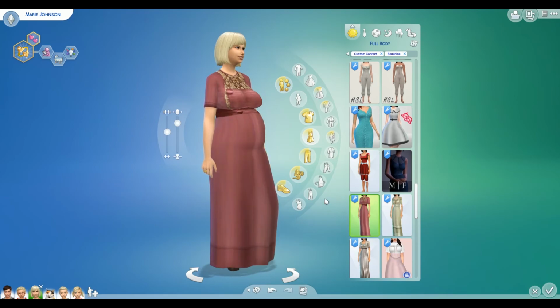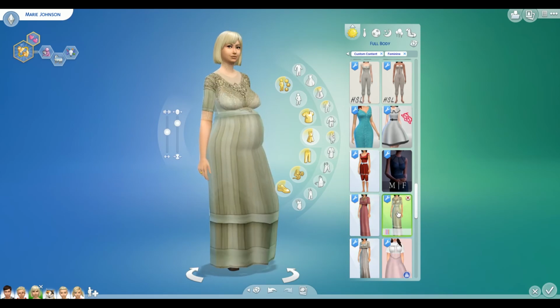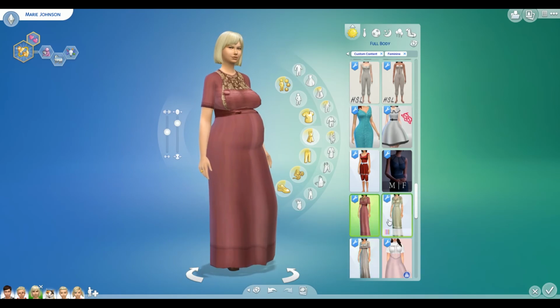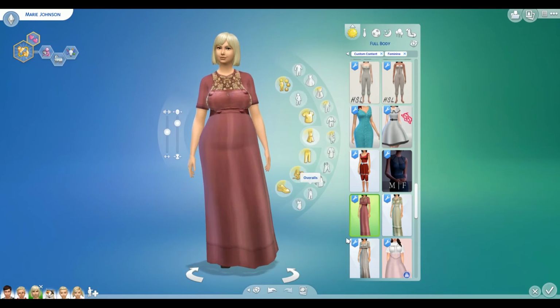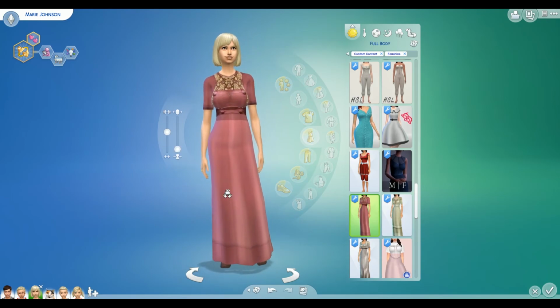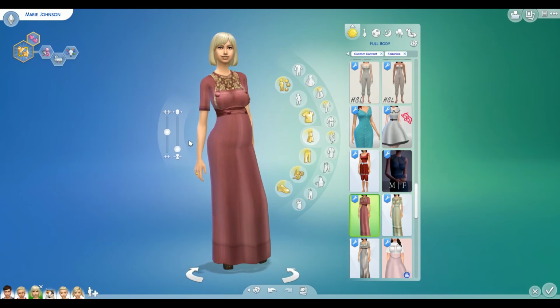And then we've got this dress here and this one as well. And this one. I kind of want to say all three of these were from the same creator. But these were just a bit more formal wear looking that we could use. Here, I want to see if we can attempt to actually... She's still super pregnant, but you can kind of get a better idea of what the dress itself looks like.